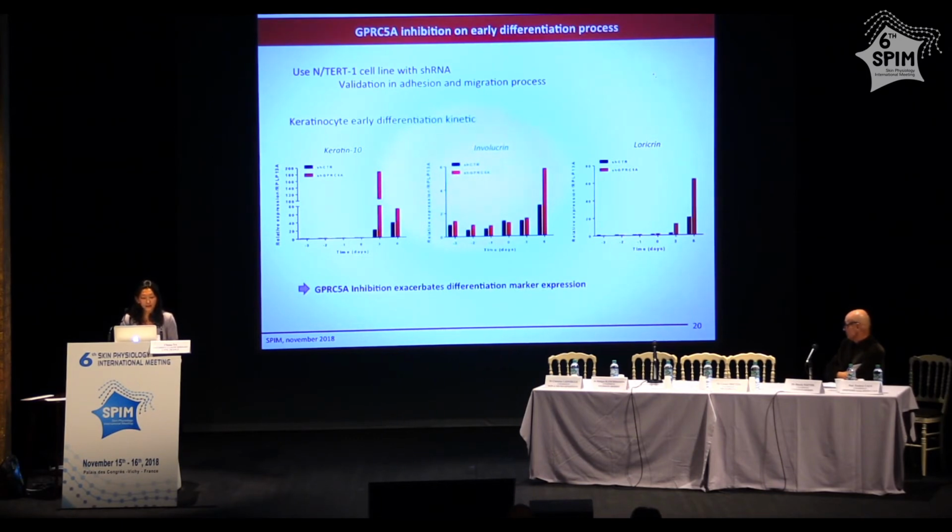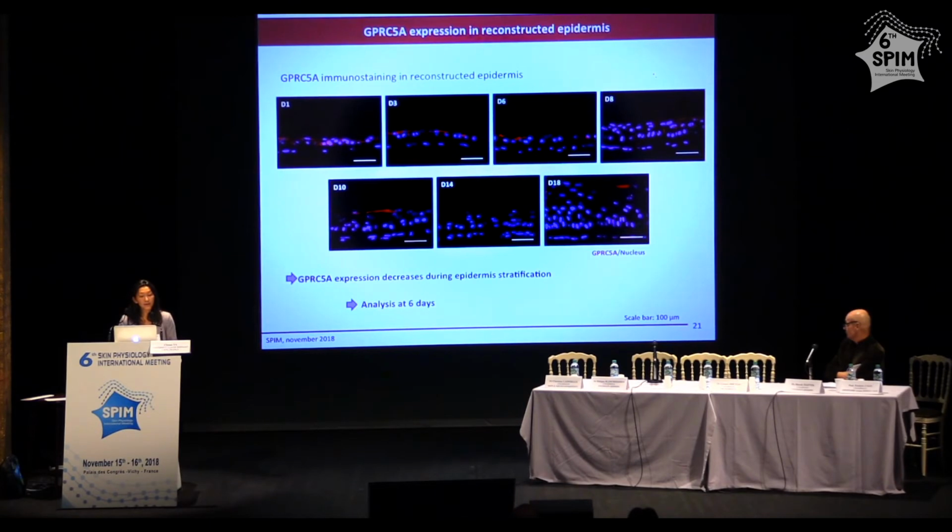Our analysis of the keratinocyte differentiation process in the 2D models shows that GPRC5A inhibition exacerbates the expression of differentiation markers such as keratin 10, involucrin, and loricrin. To go further in keratinocyte differentiation, we took advantage of a 3D model of reconstructed epidermis. First of all, we analyzed GPRC5A expression during epidermis formation. The immunostaining revealed that GPRC5A is expressed during the first week and then decreases during the stratification. This transient expression of GPRC5A suggests a role of this protein during the first step of keratinocyte differentiation.